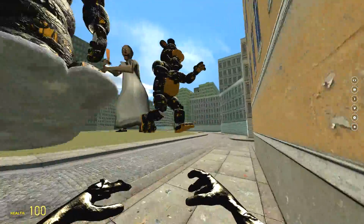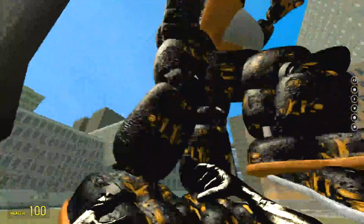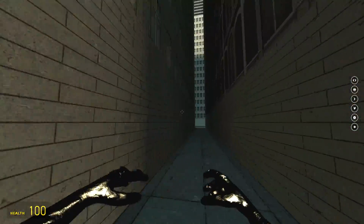Granny, on the other hand, is a little stuck. I'm gonna see if I can run right past them. Don't hit me, Granny. Don't hit me. Uh oh. I'm dead. Oh gosh. I don't know where they're going. I gotta run over here.